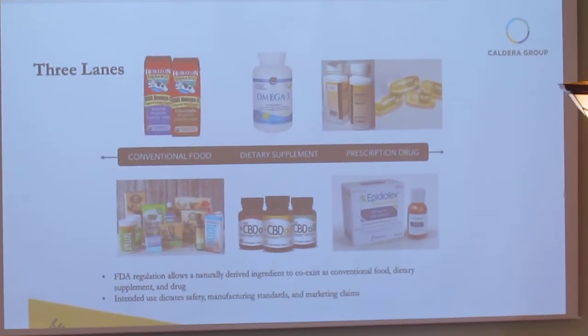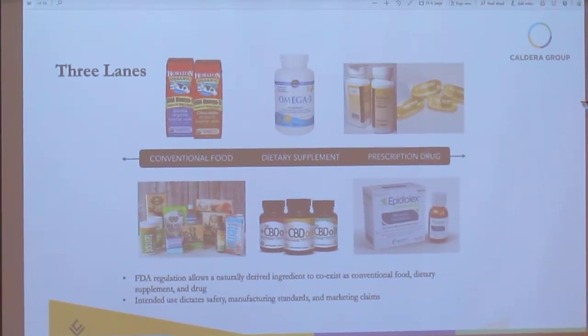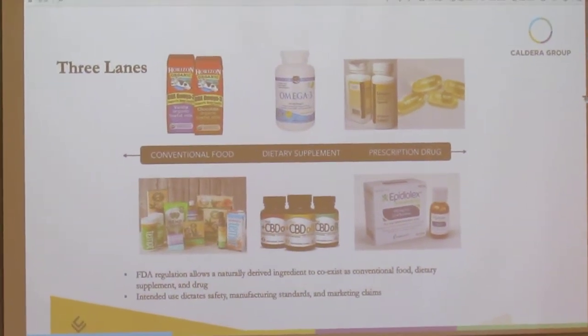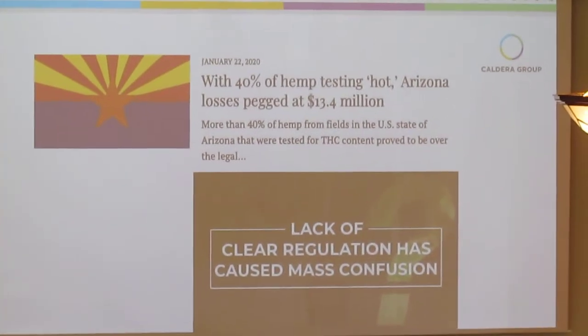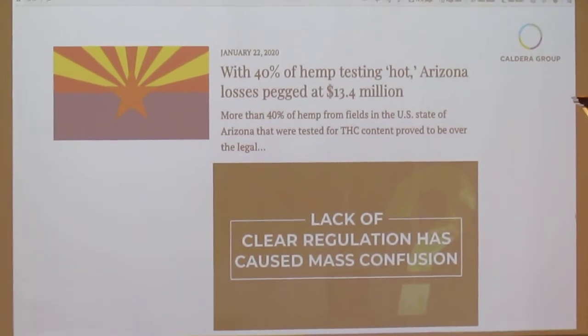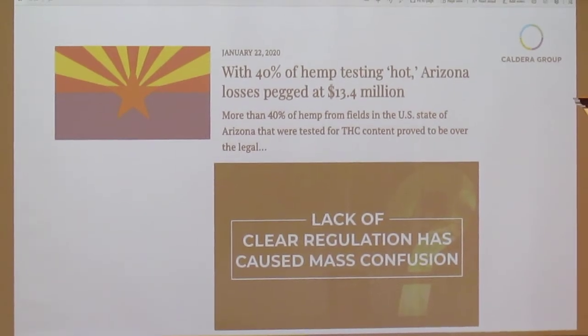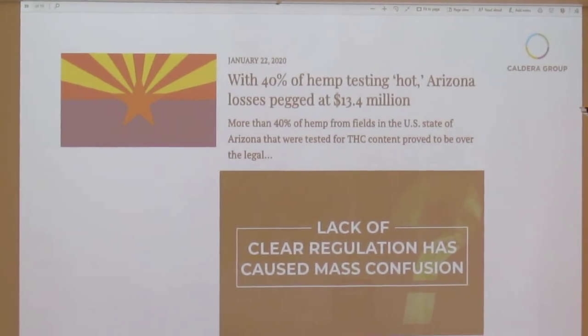The FDA doesn't know, or there's a lack of clarity on how to classify it. Is it a nutraceutical, a dietary supplement? So there is a lot of lack of regulation, and a lot of biomass remained in the field. We all know that. That's nothing new.